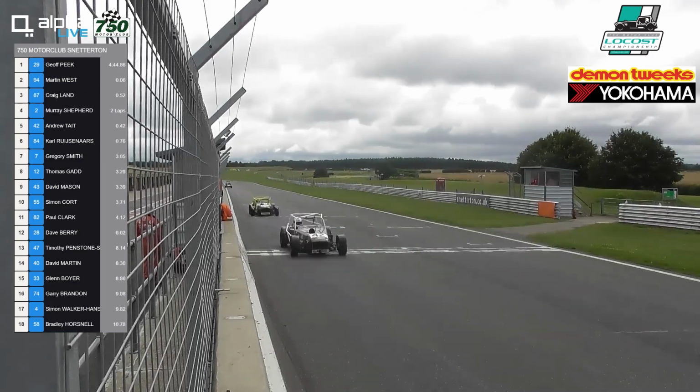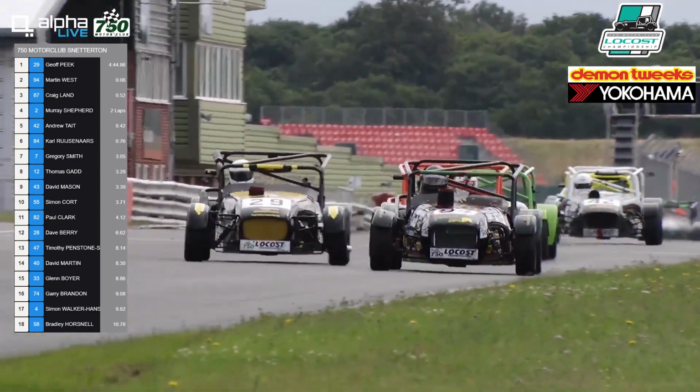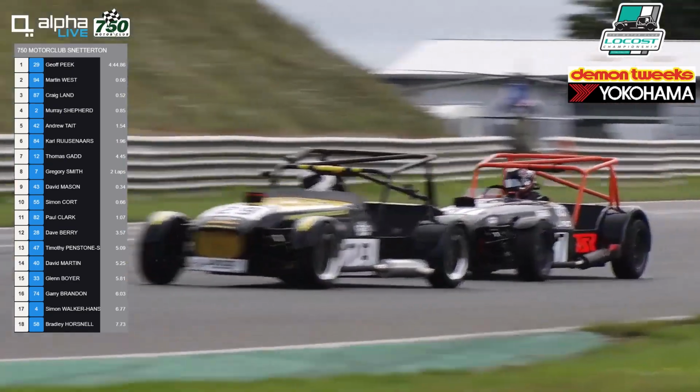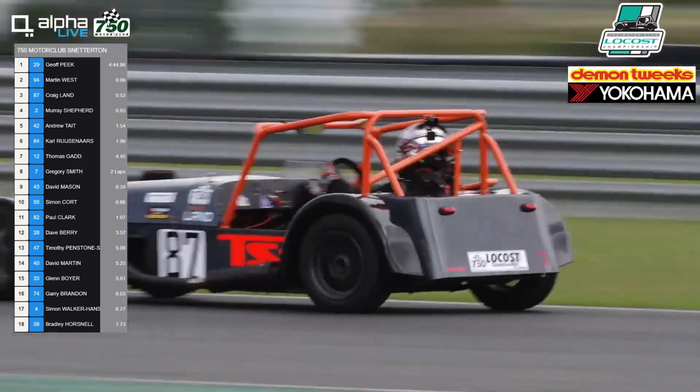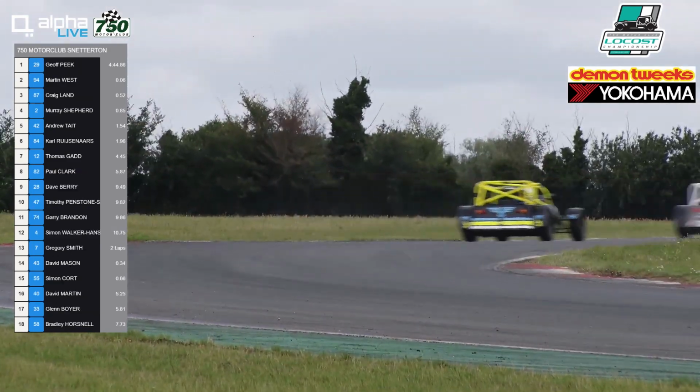And here they come side by side. It's Martin West challenging again on the way to Rich's corner on the outside line, and already he's gone through, and that shows just how powerful that tow is along the centre straight. Land there, number 87, is in third place.